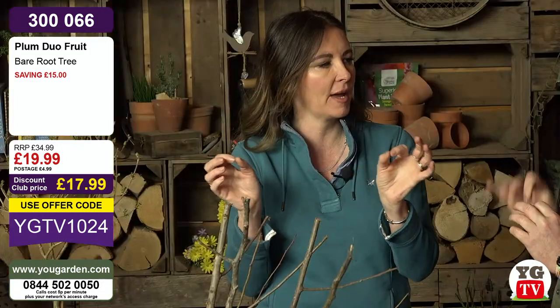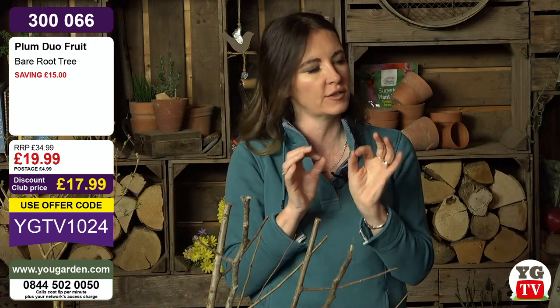As soon as you see fruit appear, just start thinning them out. Not taking all of them. No, just thin it out, take a few away. Brilliant. That's always top advice.